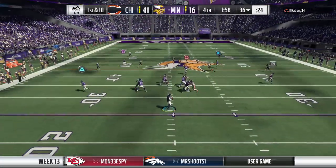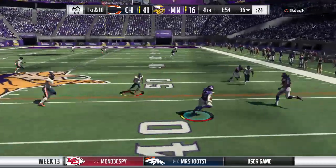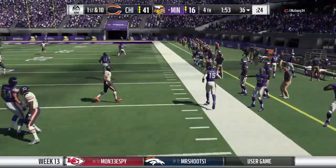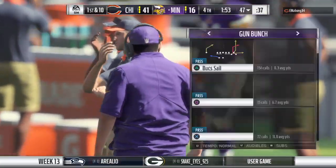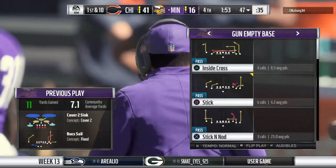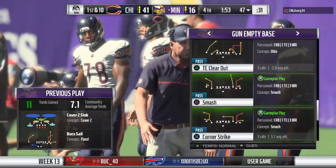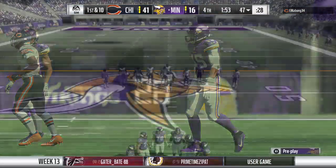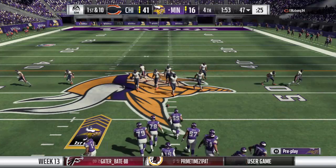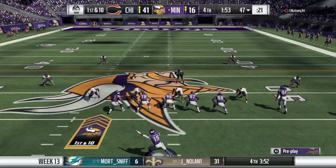On 1st and 10, it's Taylor. Eluding the pressure right. Oh, he's got a little daylight, and he'll be out of bounds up past the 45. Nothing open downfield. He keeps it himself for 11 and a 1st down. Obviously, a big play was needed. And you can see his eyes light up as he realized there's absolutely no one in front of him. And he takes off and goes a long way. Not only does he pick up a 1st down, but a big gain to boot.